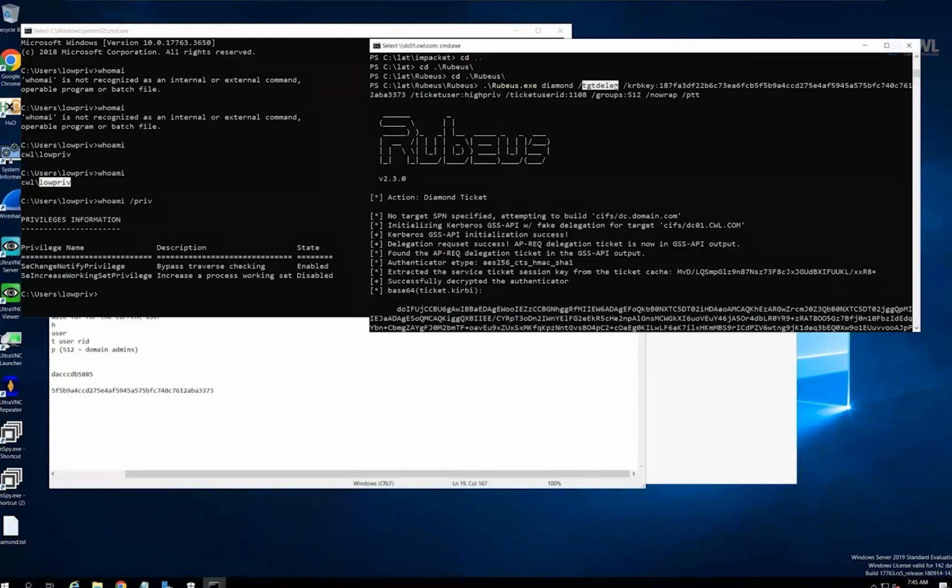So it is abusing the GSS API. Here it is creating a new security context and performing a fake delegation request for the target DC01 on the CIFS service. So let me tip off something here about the delegation.